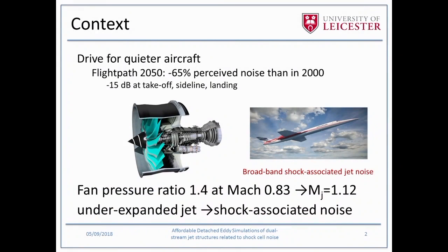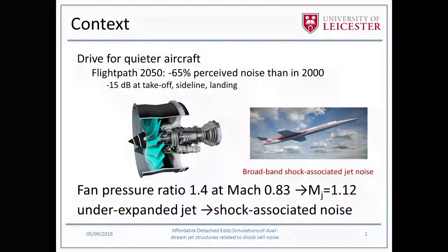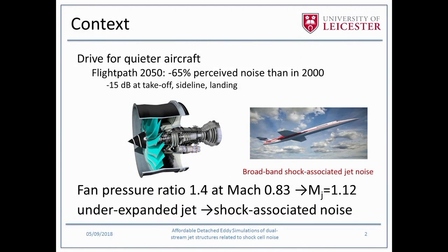Now, this is a very challenging target, considering that it involves a reduction of about 15 decibels at all three certification points for aircraft. The way industry is shaping up to this challenge is by introducing new technology. For instance, here I picked up the UltraFan technology demonstrator being put together. Now, this technology uses, among other devices, a reduction in the fan overall pressure ratio that goes down to about 1.4 in order to generate a lower exit velocity and therefore decrease jet noise.